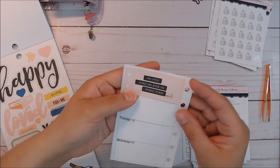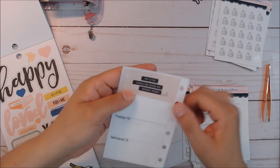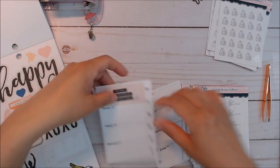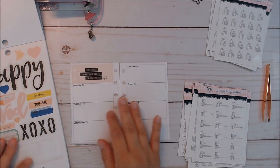And I don't know if that's part of the decor, the scribble here or not, or if somebody did that, but anyway, the little things are often the biggest things. Okay, so we got that down. And I'll do a little more decorating.